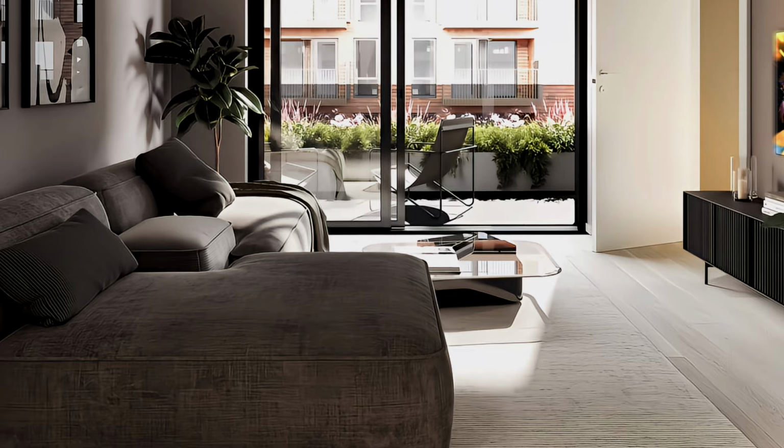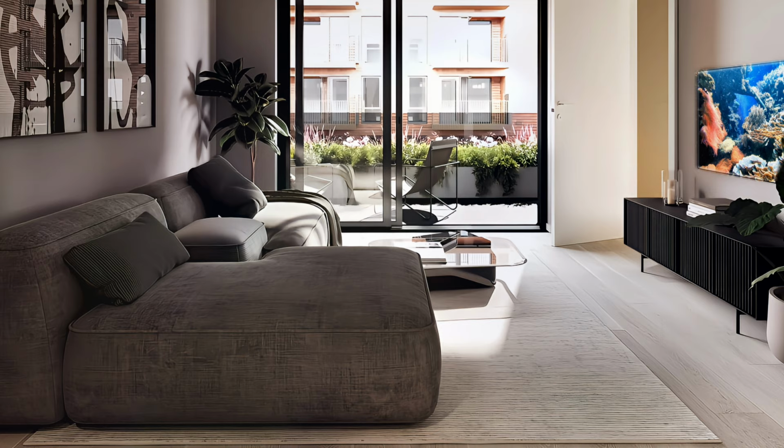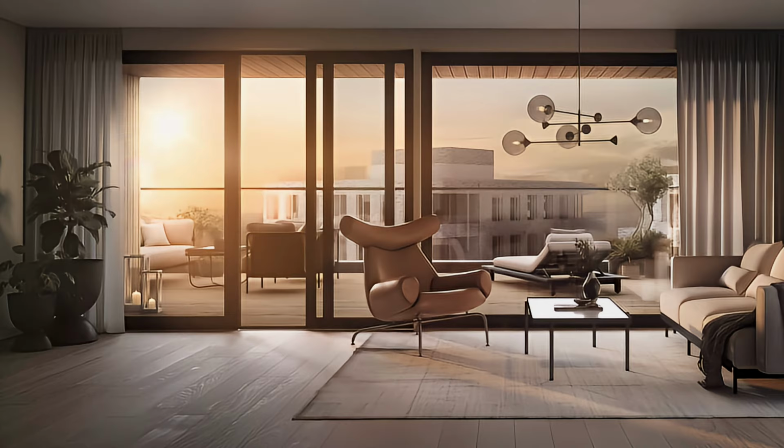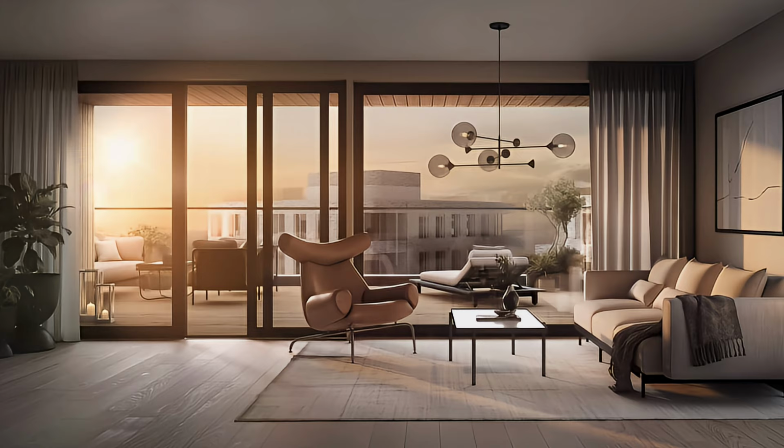Whether you are dealing with a compact space or simply want to infuse warmth into your own living room, we've got you covered. In this video, we'll share expert tips and tricks to transform your small living room into a snug oasis.